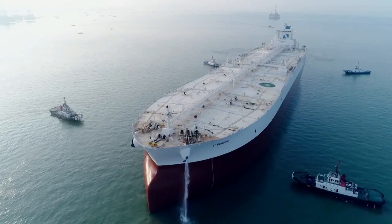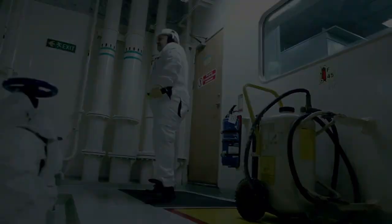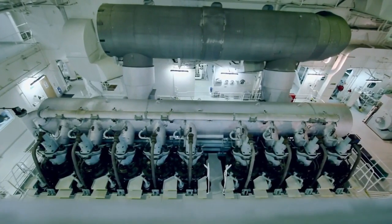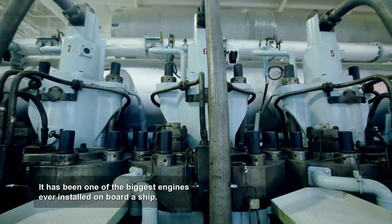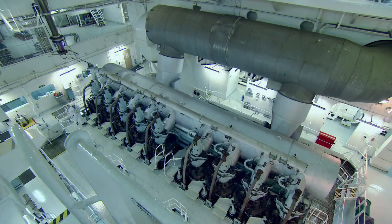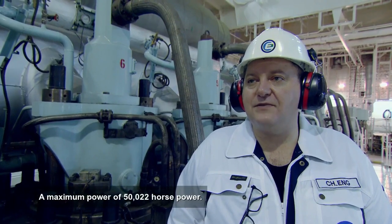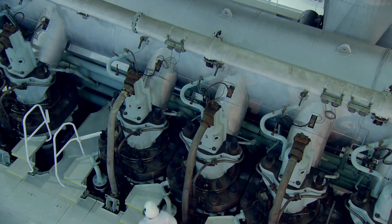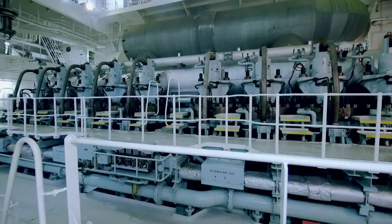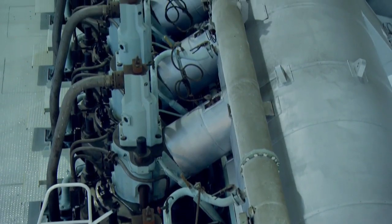Supertanker Europe, the largest oil tanker on the planet. Chief Engineer Zlatan Hirov is in the engine room to inspect an engine of epic proportions. This has been one of the biggest engines ever installed on board of the ship. This is a 9-cylinder, 2-stroke, turbocharged diesel engine. Maximum power of 50,022 horsepower. It's one fantastic piece of engineering. The 1,100-ton engine is capable of pushing this 550,000-ton ship through the water at speeds of up to 19 miles per hour.